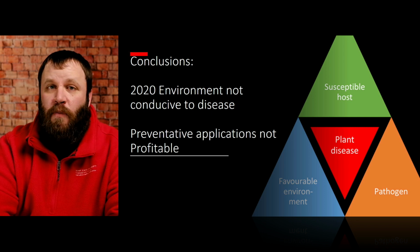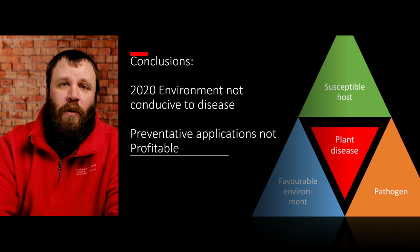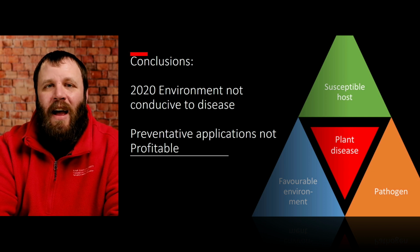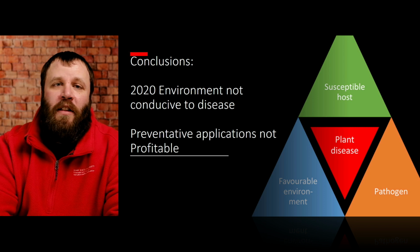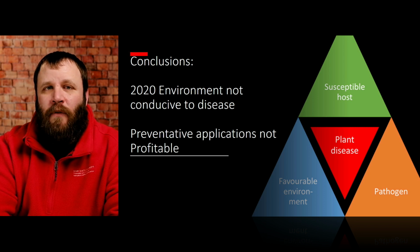The pathogen could have been present. The susceptible host was present with corn or soybeans. However, the environment was not there for that. What this also showed in our data was that preventative applications are not profitable.